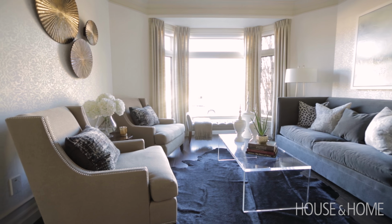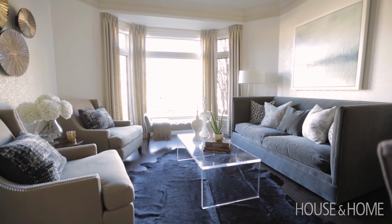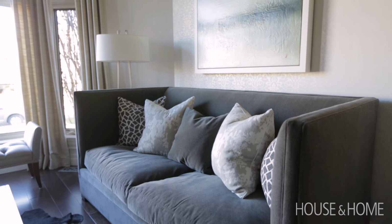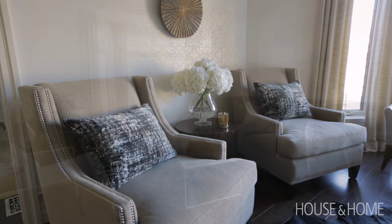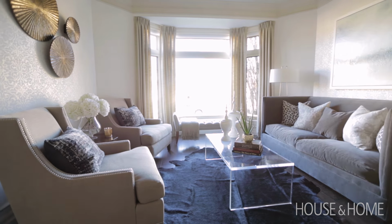The sitting area is actually one of the favorite spots of my clients and their kids. The furniture is super cozy and comfortable. Even though the furniture itself has really simple lines to it and can look a little formal if you dress it up, it really is cozy.